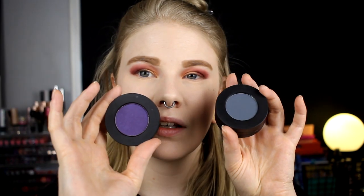So for my under eyes, okay, I think I have to swatch these. I have these two left. I want to see how they swatch.